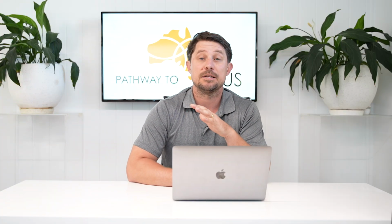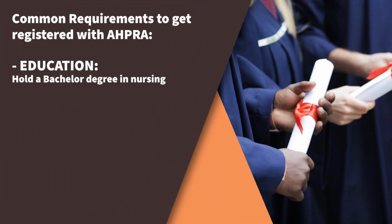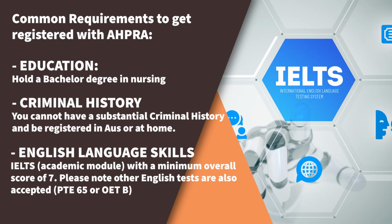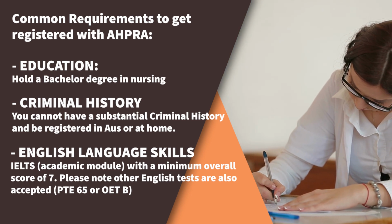Now, there are some common requirements for registering with Ahpra. Obviously education, you need to have a relevant bachelor degree. Criminal history needs to be checked. Your English ability: if you're not from a native English speaking country, then you need to do an IELTS, PTE test, etc. But apart from that, there are some big differences based on the registration and skill assessment depending on where you got qualified as a registered nurse.